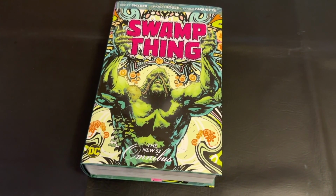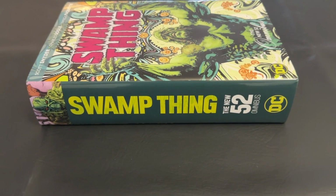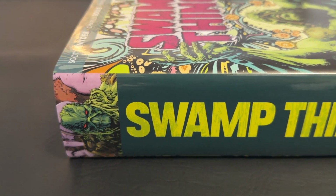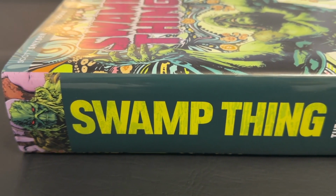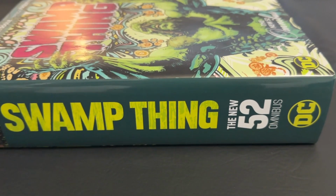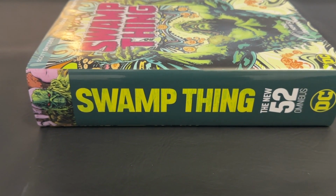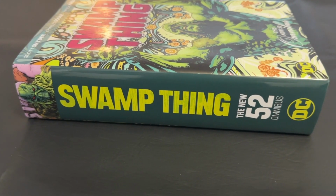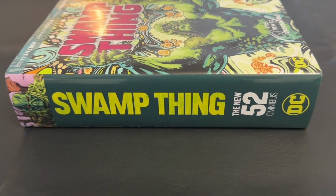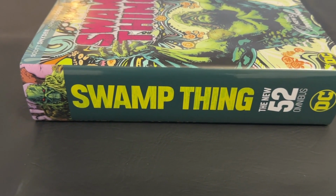And as we make our way to the spine of this omnibus, I have to say I'm a fan of that too. We have a great picture of Swampy at the top of the spine, then we have the great bright green lettering for Swamp Thing, and we actually have the New 52 omnibus that's in the same style as ones we find in other New 52 omnibuses. I can think of things like the Justice League New 52 omnibus, for example. So suffice it to say, it looks good on the bookcase.